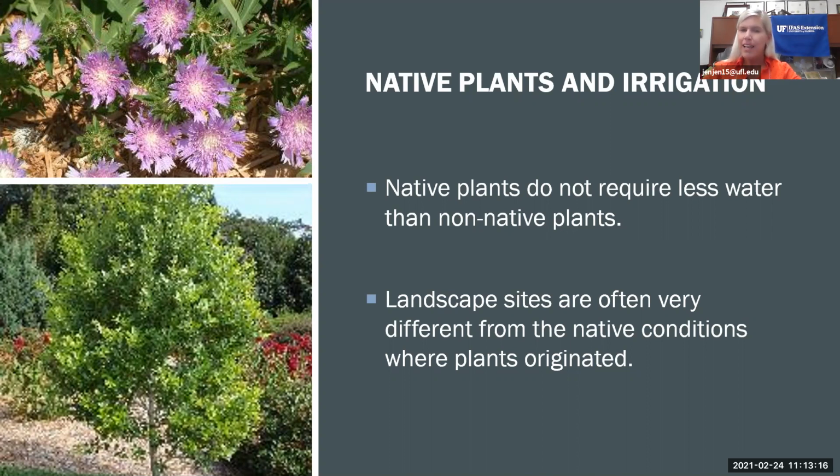So treat your native plants just as you would treat your Florida-friendly plants as far as watering them to become established. Because I hear that a lot. Well, it's a drought-tolerant native plant, and I planted it, and it should have survived. Well, once it's established, you have to get those roots growing out into the landscape.